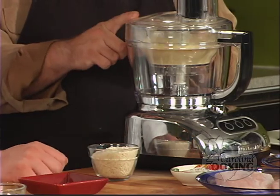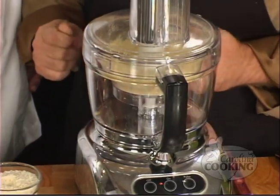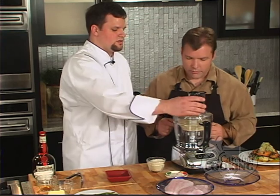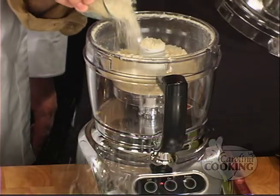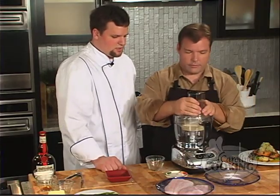Are these crumbs yet? They're getting there. And then what are we going to do? We're going to put that onto a plate and dredge the grouper in it. So you can stop this now. Pull that open. Now add your breadcrumbs. All of them? Yes. Should we be concerned that stuff is bubbling over there? No. Actually, that's exactly what we want. Close it again.